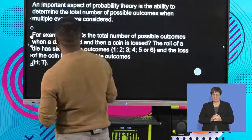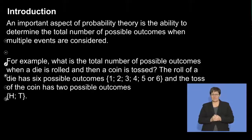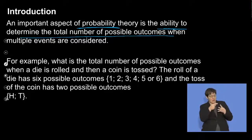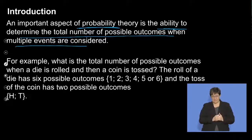So let's see an important aspect of probability. Probability is about chances. It is the ability to determine the total possible outcomes when multiple events are considered. What does it mean? The question we started with was about lotto.